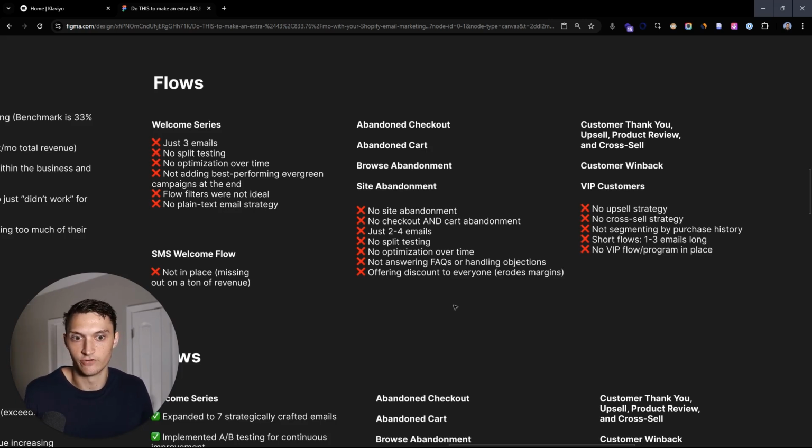And they were just offering the discount to everyone, which erodes your margins. It means that first, second, third, fourth, fifth, everyone gets a discount. And so they might as well just reduce the price of their products. If you're going to give a 15% discount for everyone, what's the point? So we definitely don't want to do that.